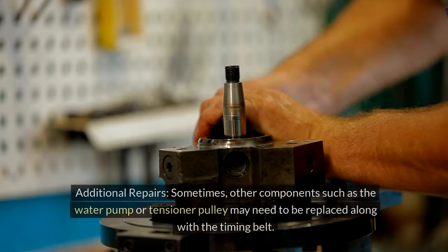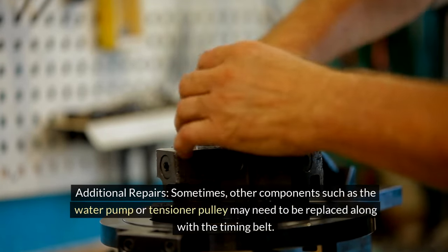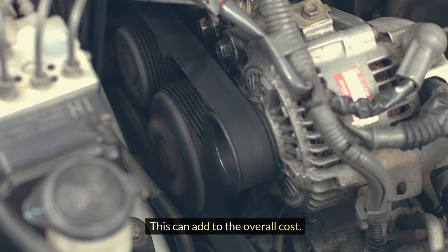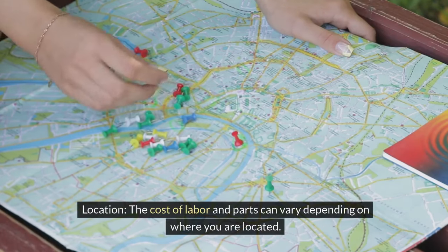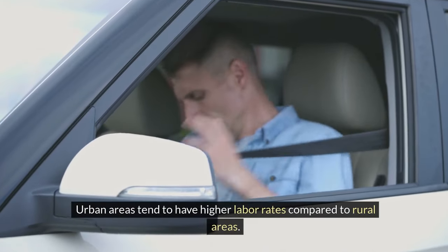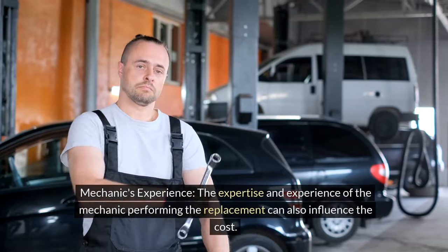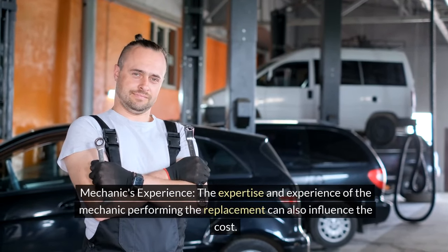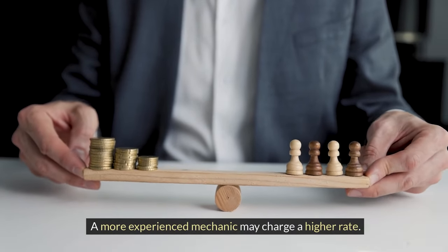3. Additional repairs. Sometimes, other components such as the water pump or tensioner pulley may need to be replaced along with the timing belt. This can add to the overall cost. 4. Location. The cost of labor and parts can vary depending on where you are located. Urban areas tend to have higher labor rates compared to rural areas. 5. Mechanic's experience. The expertise and experience of the mechanic performing the replacement can also influence the cost. A more experienced mechanic may charge a higher rate.